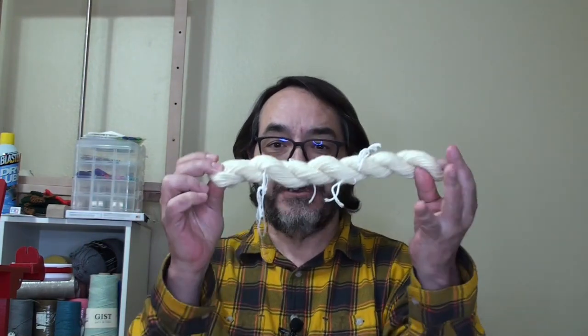That was it for the spin. I did chain ply on it. Just figured it was easier to do that than trying to do a two ply on it. So here's the finished yarn.